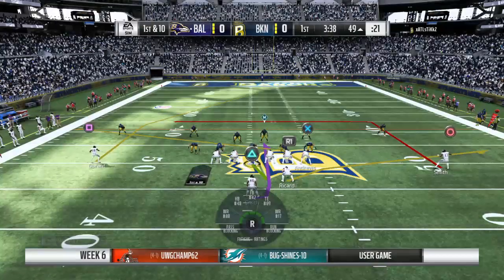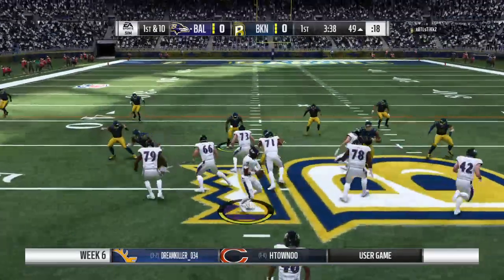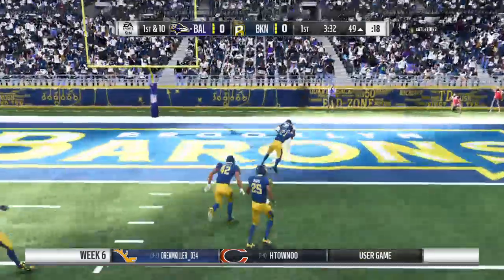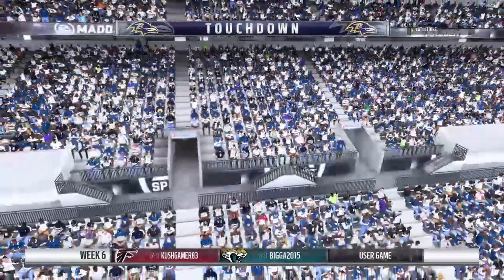All right, now, lucky 56. After the fumble recovery, it's Jackson. He's going to let it go again. That's going to be caught. And he is into the end zone for a Baltimore touchdown.